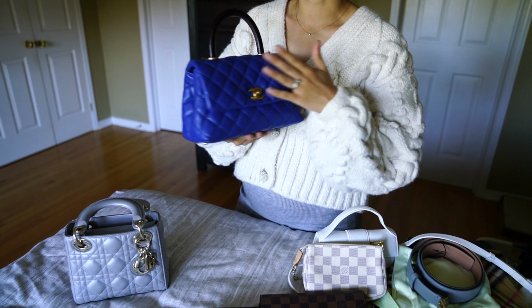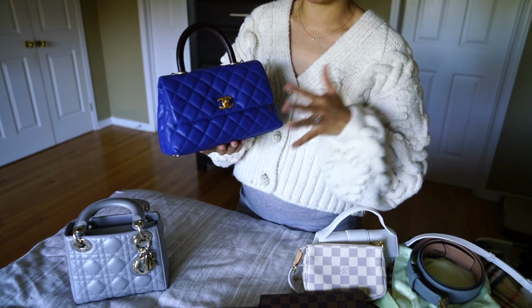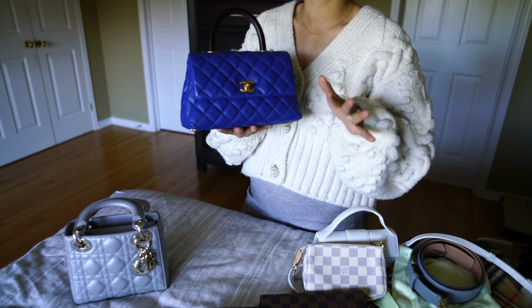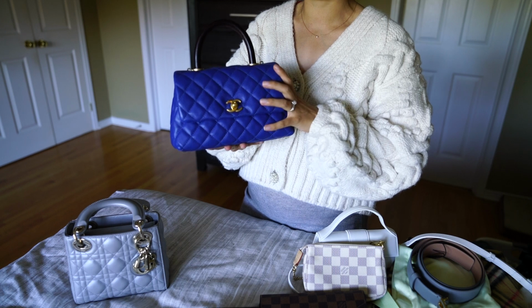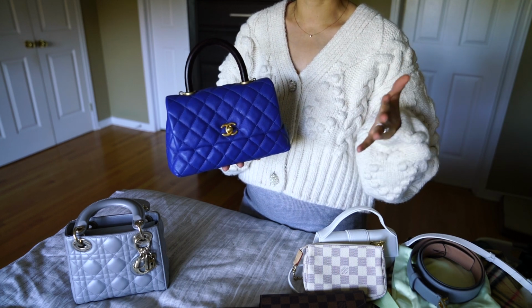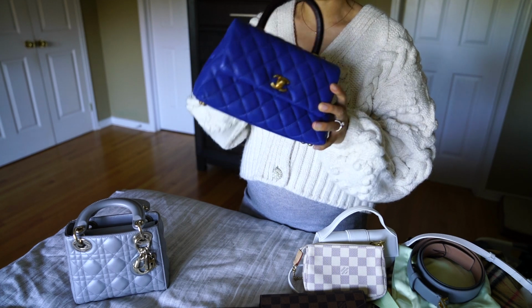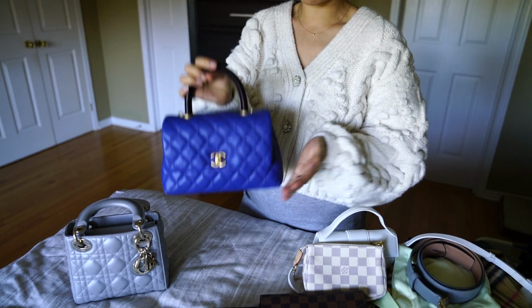But again, I think it's just the color tone. Nothing wrong with the color. Some people wear this bag beautifully. There are a few YouTubers and Instagrammers that I follow who have this exact bag, and I just love how they carry this bag. But me personally, for whatever reason, it's not one I reach for very often.